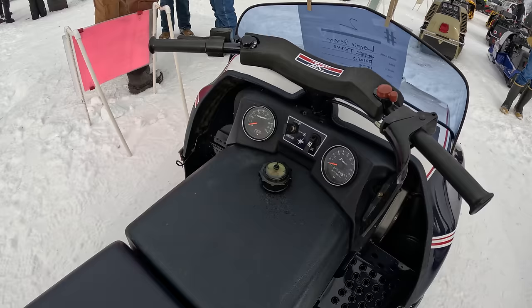Very nice. I grew up in Roseville riding Polaris. And I had a 76 GX all through high school and stuff. And then this one came up, and I'm really getting back in the business. I can relate.